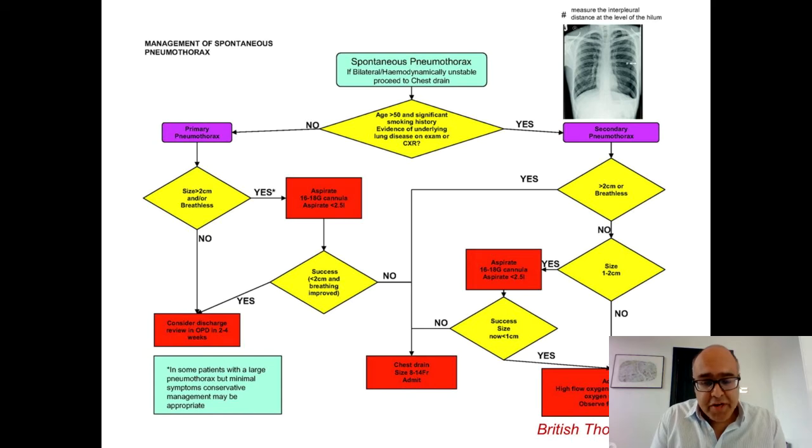This is a useful flow diagram from the BTS, which essentially goes through the management, whether you've got a primary or secondary pneumothorax. It looks a bit complicated, but in a nutshell, it suggests that if you've got a patient with a primary pneumothorax, which is spontaneous, in other words, they don't have any underlying respiratory lung disease, you can think about doing a procedure which is essentially aspiration, and here they've described a very big size cannula. So putting a big cannula in, usually into what's called the triangle of safety in our patient, to take some air off the pleural space.